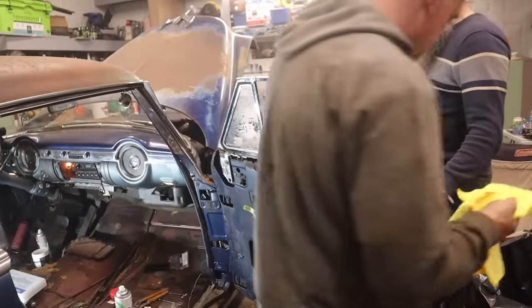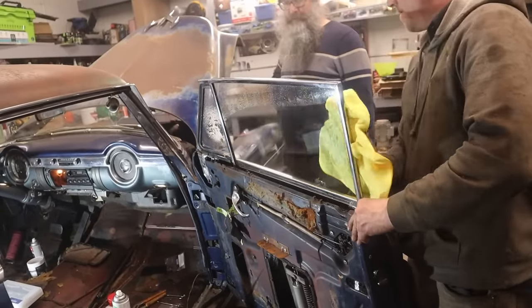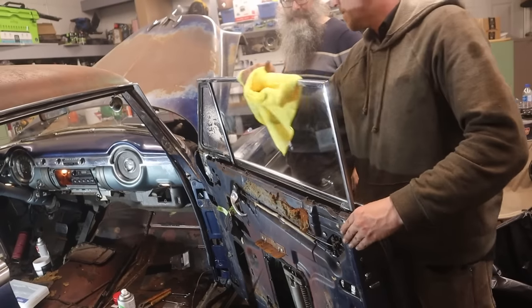So how do you get them both to drop at the same time? Would you have to do it from the driver's side then? Well, no, I'm gonna finagle up something. You actually could, though.